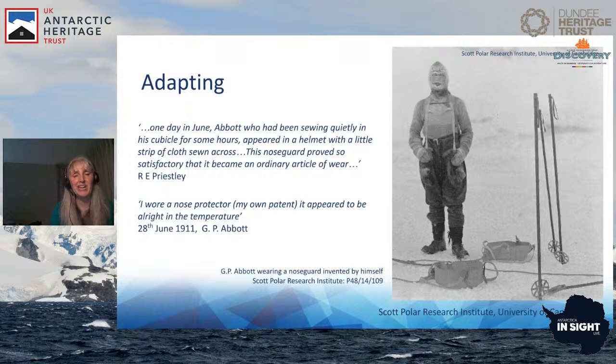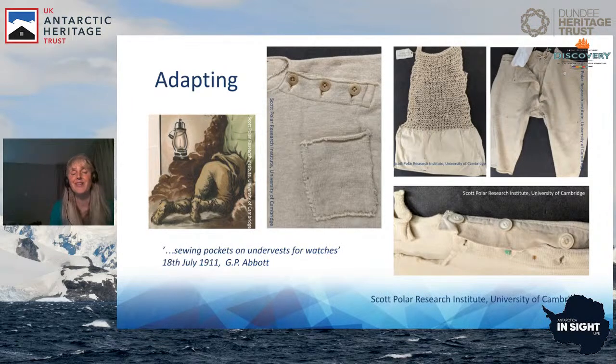So, adapting. They did a lot of adapting. And I've recently come across this photograph and the corresponding diary entry as well. Two people refer to Abbott sewing himself a nose protector. Now, we know nose protectors have been used for a very long time, and unfortunately, Abbott was not the first to invent them. They had been around. We have got evidence of them being used in the Arctic as well, and lots of the men separately on the expedition are making extra nose warmers. I thought it was very topical. Couldn't resist adding that one.